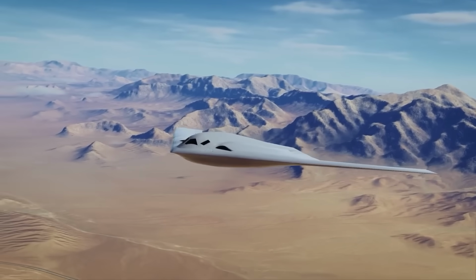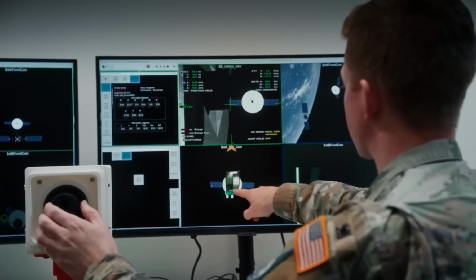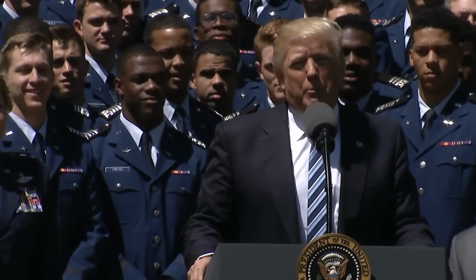Carefully managed public debuts and selective transparency from the Department of Defense maintain both technical security and strategic messaging, signaling to would-be challengers the seriousness of U.S. investments in preserving air power dominance.